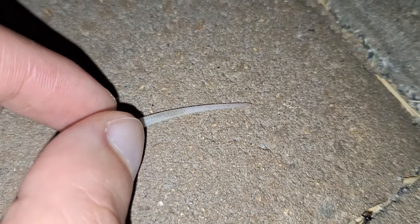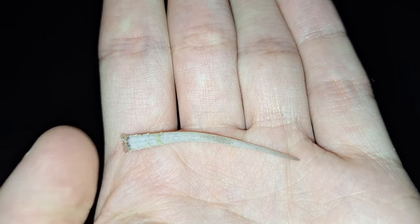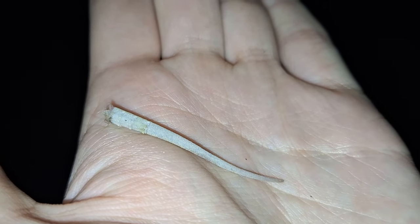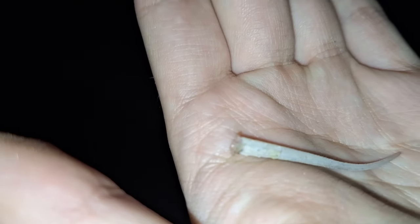So here's the rest of that gecko's tail, and it's still wiggling a little bit. So basically they have really sensitive nerves here that can move on their own after detaching. And that's what triggers a predator to try to go after that instead. And the lizard will get away and regrow it. So kind of gross, but a necessary defense mechanism for a lizard that doesn't even have scales. So it'll grow back, don't worry. I like it's still wiggling. It's so cool.